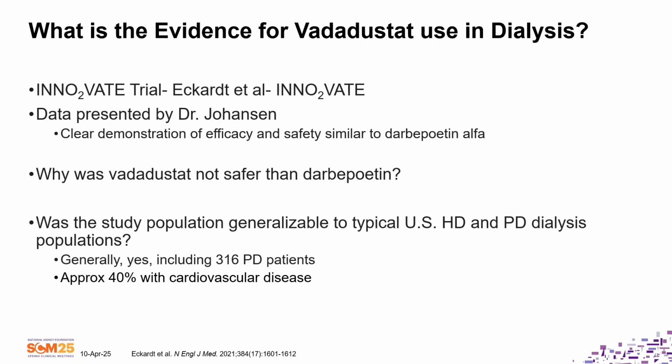So we saw the evidence for vadadustat use. We saw the INNOVATE trials, Dr. Eckhart as lead author, showing that vadadustat in the dialysis population had a clear demonstration of efficacy and a safety that was similar to darbepoetin alpha. So that's good. That meets the criteria for approval, and the drug was approved.